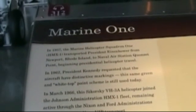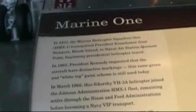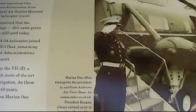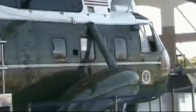display. The United States Marine Corps is in charge of transportation of the president. And when the president is in his helicopter, it is referred to as Marine One. We can see in this array of photos President Reagan with Marine One on the south lawn of the White House. This is just another example of great vehicles on display at the Ronald Reagan Presidential Library.